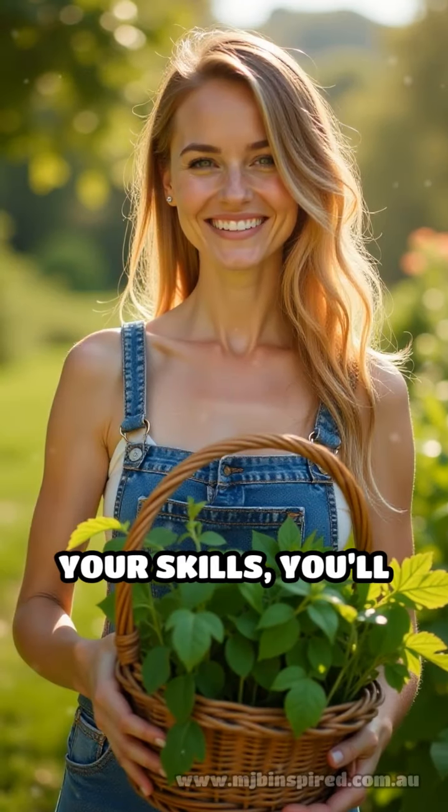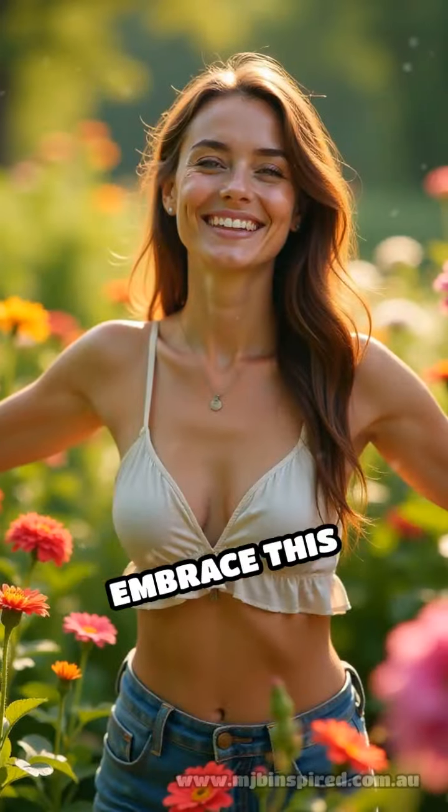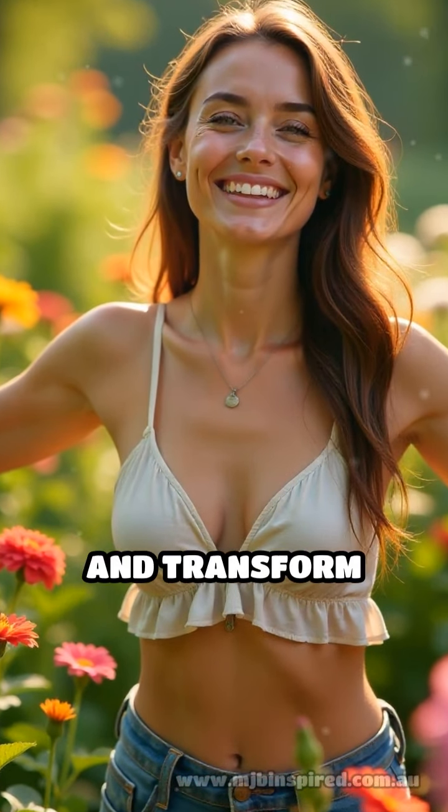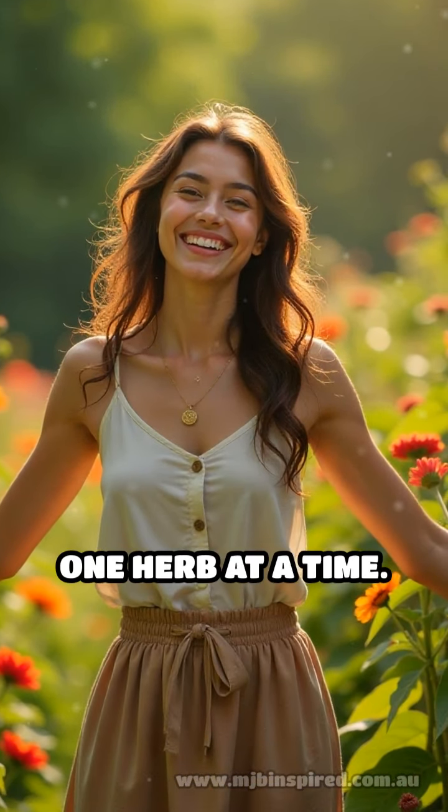As you cultivate your skills, you'll develop a self-sufficient source of natural remedies. Embrace this journey of healing through nature and transform your garden into a sanctuary of health and wellness, one herb at a time.